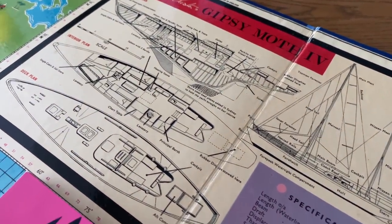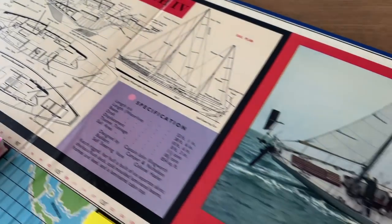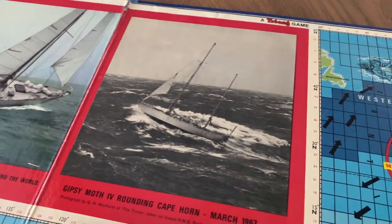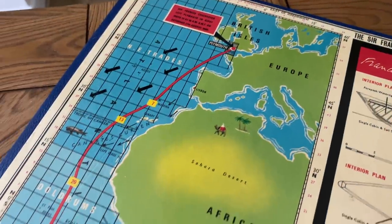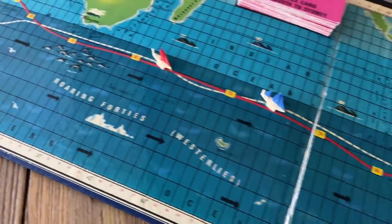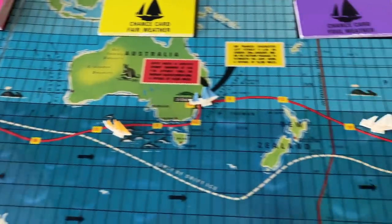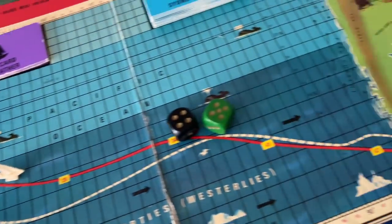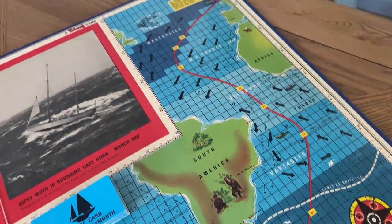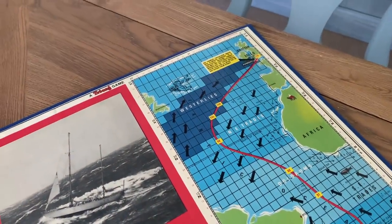Salute to a great sailor, it says. Well, he certainly was. My father bought me this game as a kid and I absolutely loved it. The darker blue for the stronger winds, you got an extra square. And the arrows signified the current.